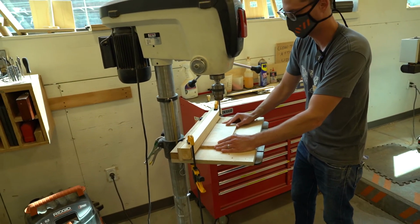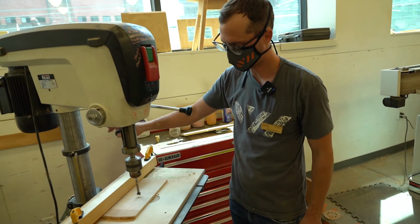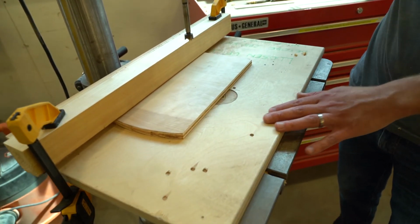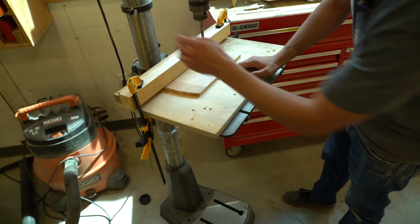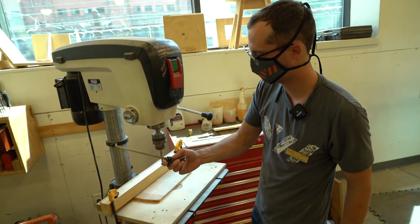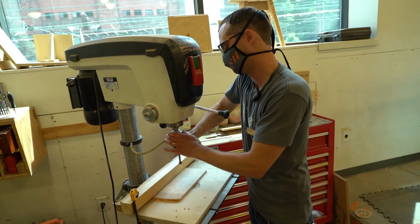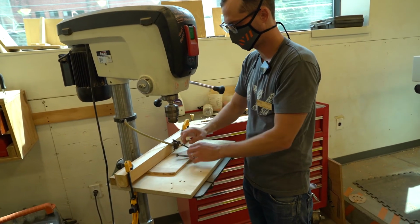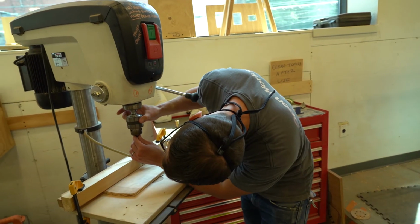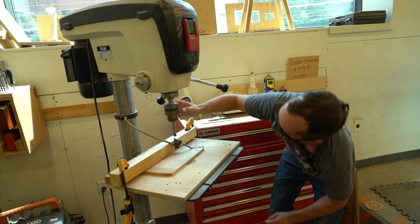Once that feels nice and secure, you're going to want to do a couple test drives to make sure that your bit is lined up with where you want your hole to be. If the bit in the machine is not the one that you want, you're going to take the chuck key. It's attached to the machine with a little piece of surgical tubing so we don't lose it. Use that to loosen up the chuck. Take the bit out. Put it back in. Just hand tighten.